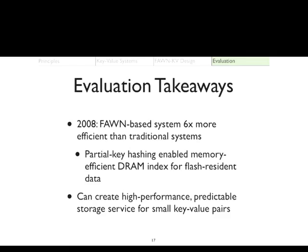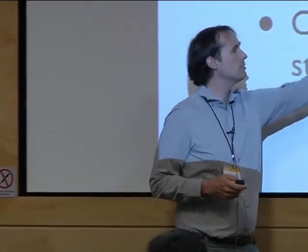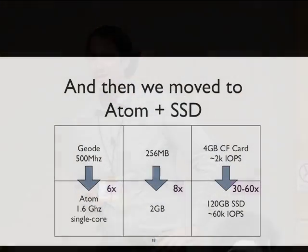So it worked. In 2008, it was 6x more efficient than a comparable conventional approach. If you did this again these days, modern CPUs have become more energy efficient. I don't think you'd see 6. I think you'd see 2 to 3 times more energy efficient from using a really efficient processor versus a conventional approach. And we were actually able to use it to create fairly good, high performance, reasonably predictable key value storage services. And then time did what it does and it moved on.